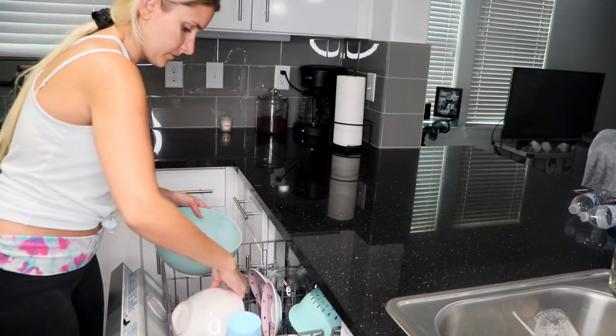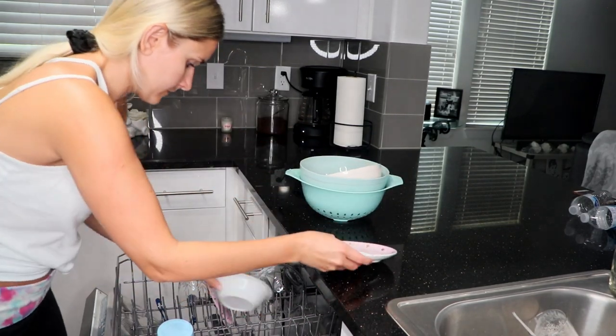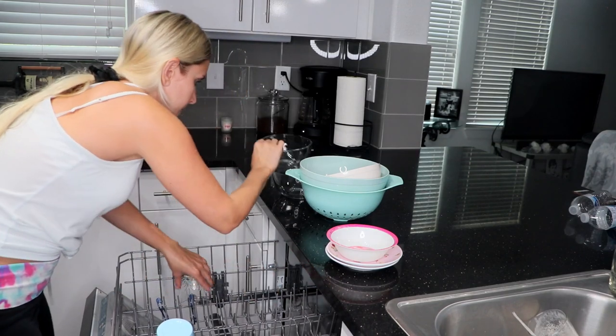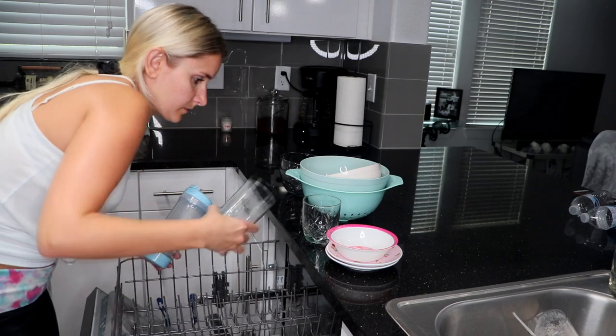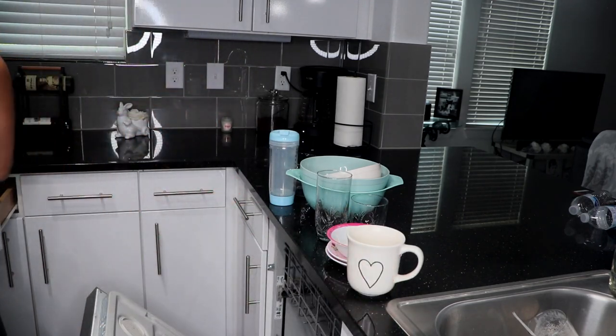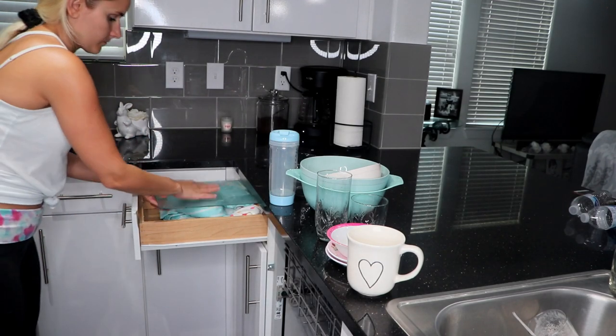So now I'm moving on to the kitchen, and the first thing I'm gonna do is empty my dishwasher. So I load my dishwasher all day, and then before I go to bed at night, I turn it on so the dishes can get washed as I sleep. And then in the morning, I just empty it and then reload it with any dishes that I have in the sink.